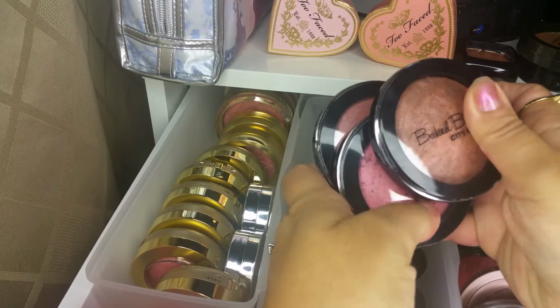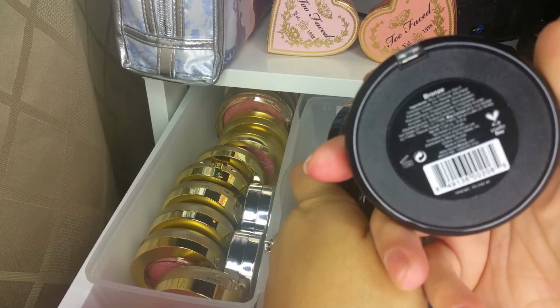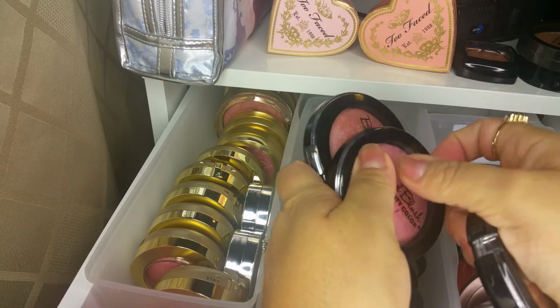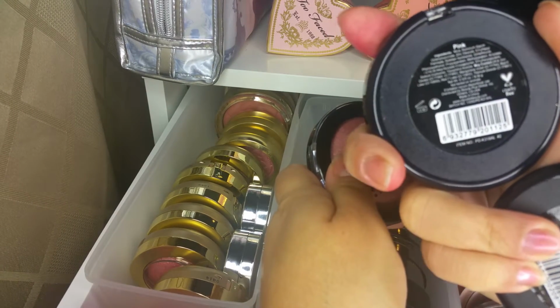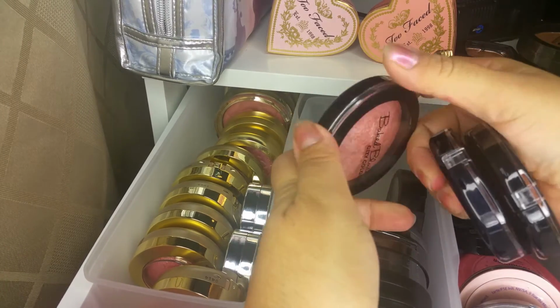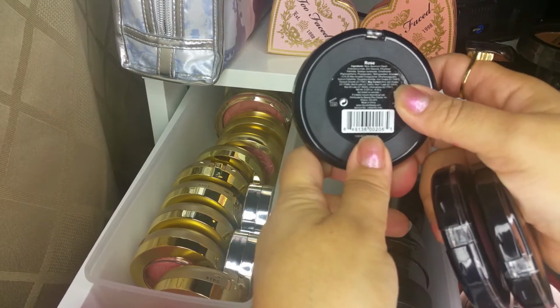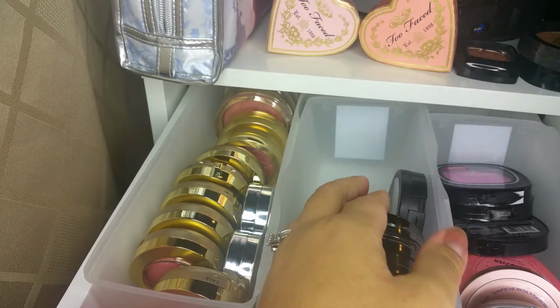Then these are also by LA Girls, City Color. These are their baked blushes. Beautiful, beautiful blushes. I like to use them in the summer. This one is bronze. Then you have this beautiful shade here. This one is in the shade pink. And then you have this shade here. And this one is in the shade of rose. I'm going to go ahead and pass all three of them on.